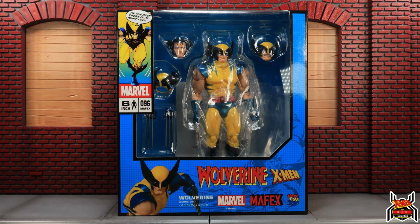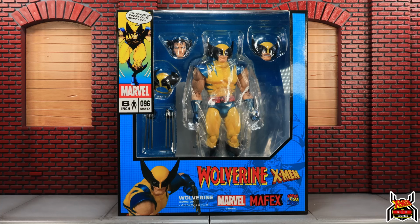Hey guys, MCU Collector here with another figure review. Next up is the Medicom Toy Mafex Marvel number 96. Here we have the Tiger Stripe Wolverine. So this is the official Mafex.